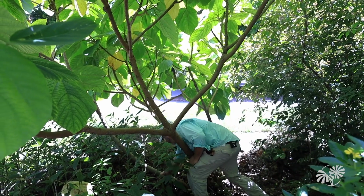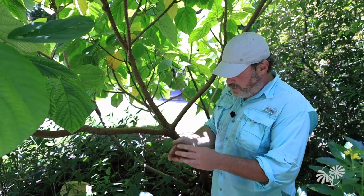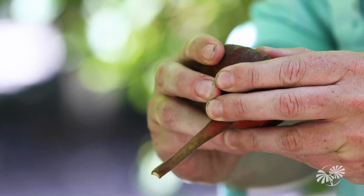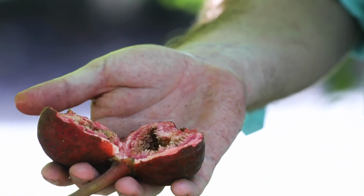I'm getting even a better one here. Here we go, now we're talking. And this is kind of what they look like ripe. And they have sort of a hard skin, but I'll try to open it. You can see it's kind of a nice red.